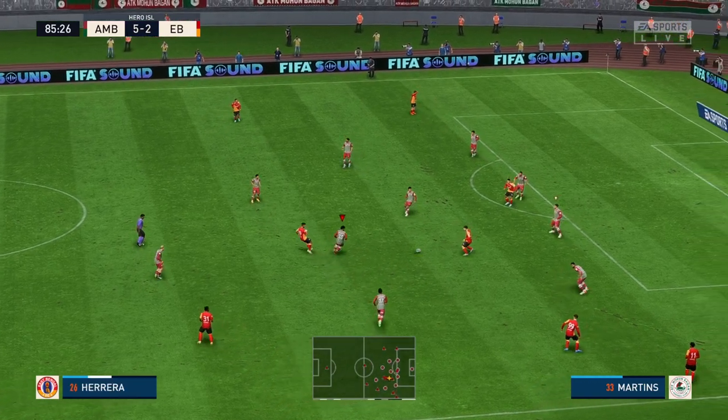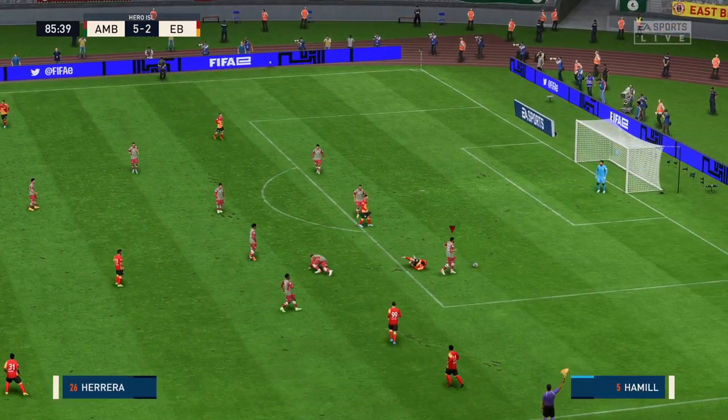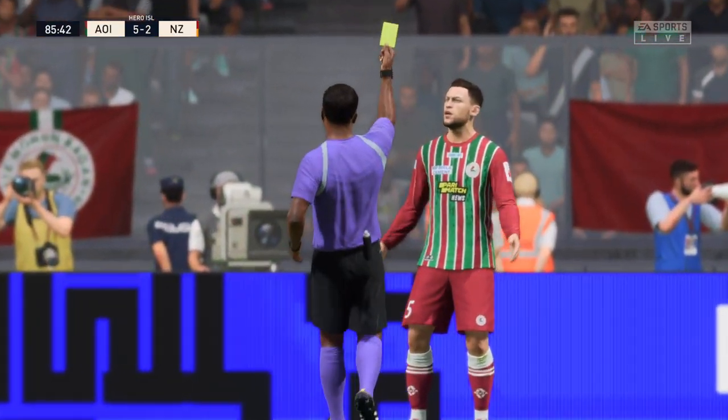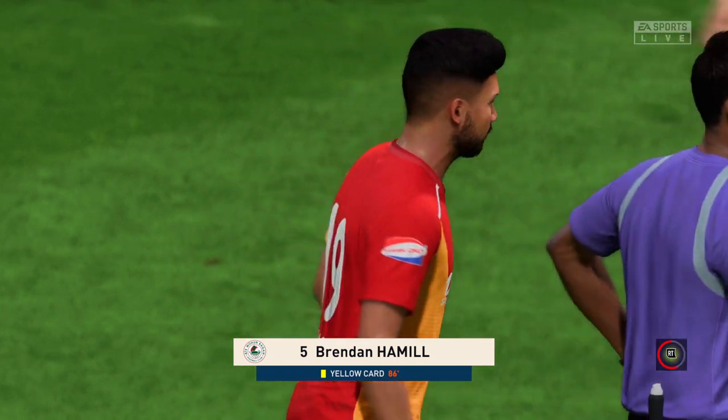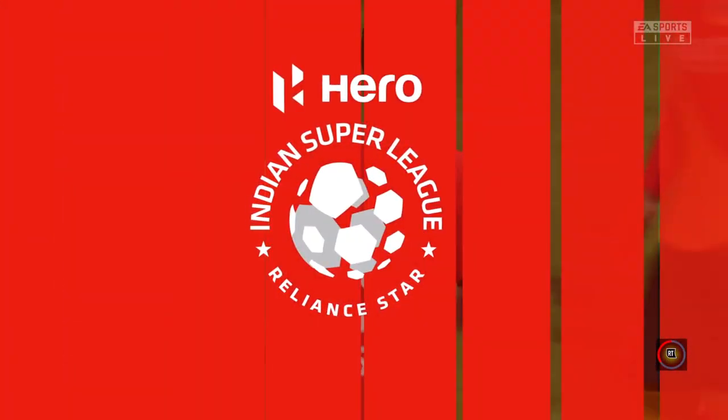Rahman. It's with Borja Herrera. Quite possibly a yellow card as the flow was stopped. Well, he's had his name taken by the referee. Well, he knew he was going to get booked. It's a poor tackle, really.